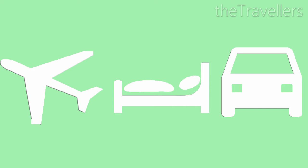Never book city trips all inclusive. It means booking flight and hotel separately. For the transfer, use the public transport.